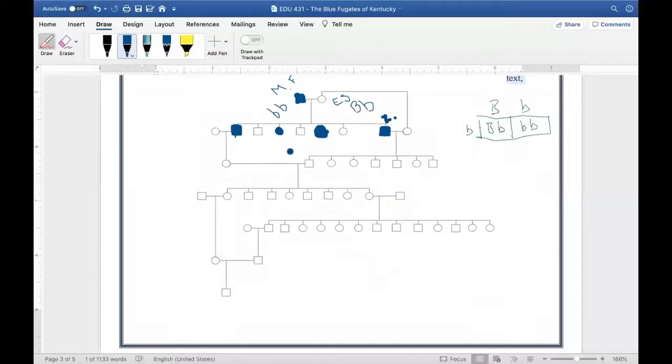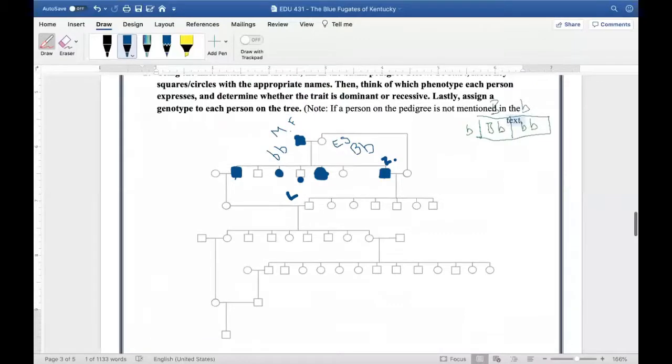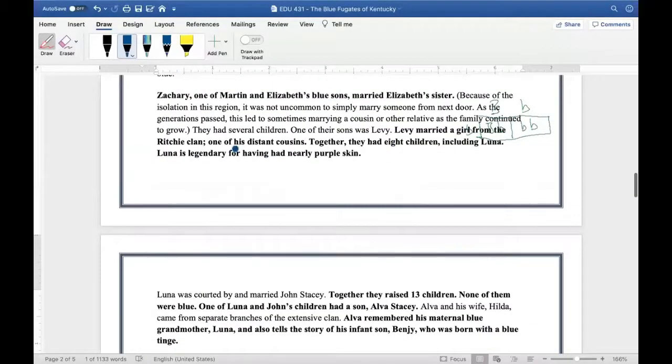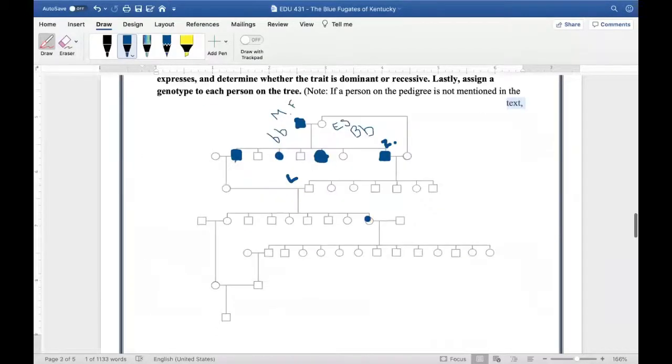Levi. So this is going to be Levi here. And did Levi have any blue children? Do we remember? We can go back to the reading up here. Yes, he had 1. He had at least 1 blue child. Her name was Luna, right? So this is Luna down here, the one that I'm filling in. She was blue.